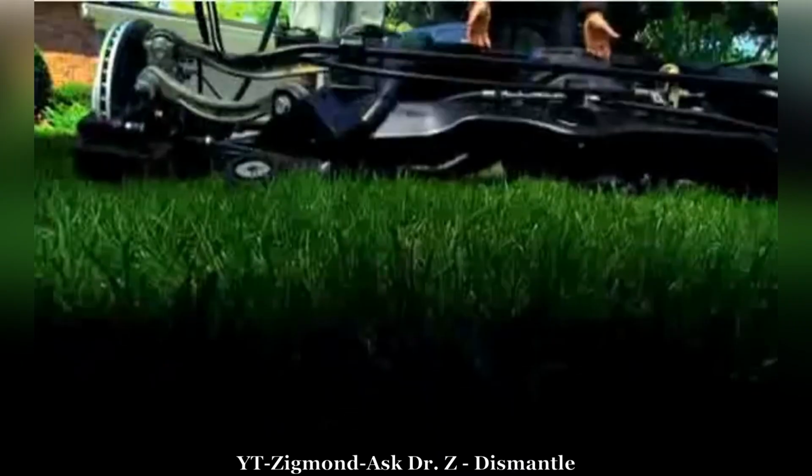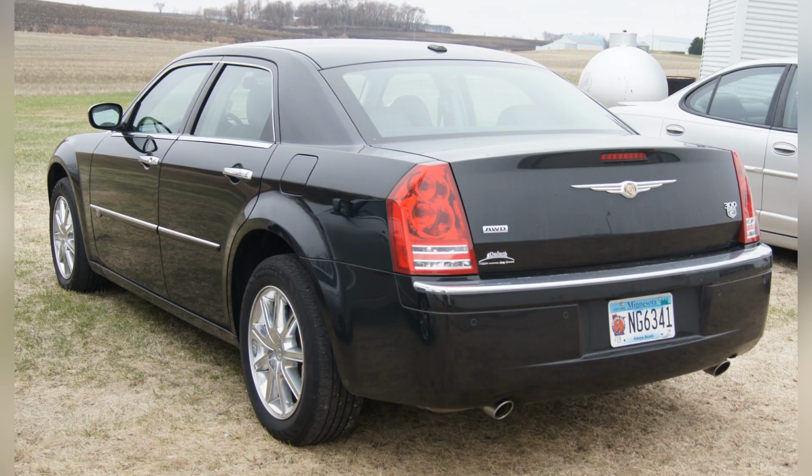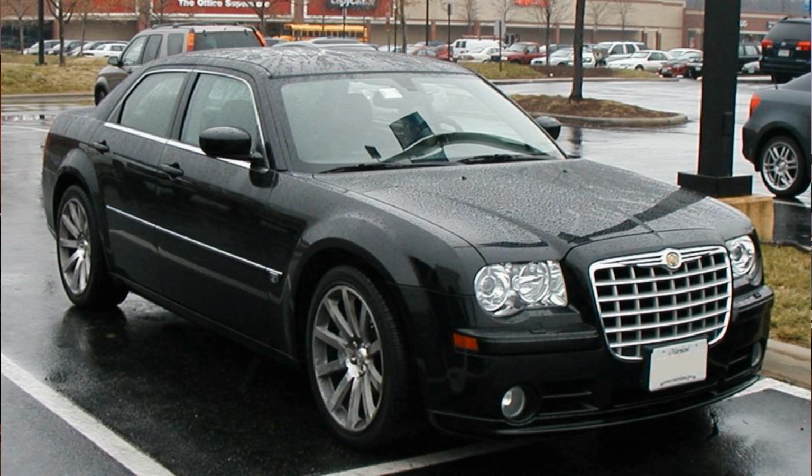A 2.7-liter V6 with 190 horsepower, a 3.5-liter V6 with 250, a 5.7-liter Hemi V8 and 340 horsepower. The SRT-8 model had a 6.1-liter Hemi with 425 horsepower, and there was a 3.0-liter turbo diesel V6 in overseas markets. On sale through the 2010 model year, the car was well received and became an iconic throwback to large rear-wheel drive V8 powered American cars.